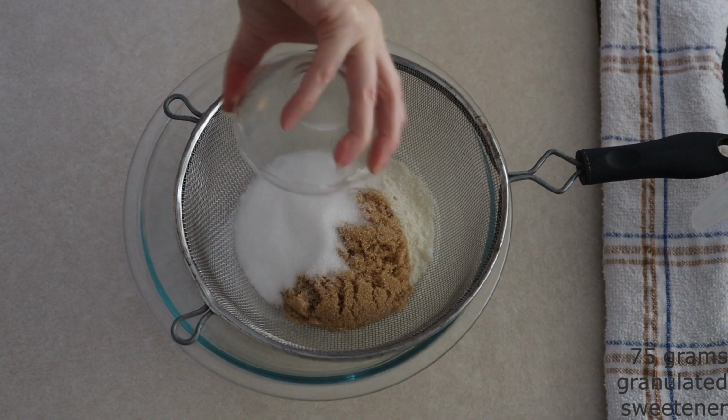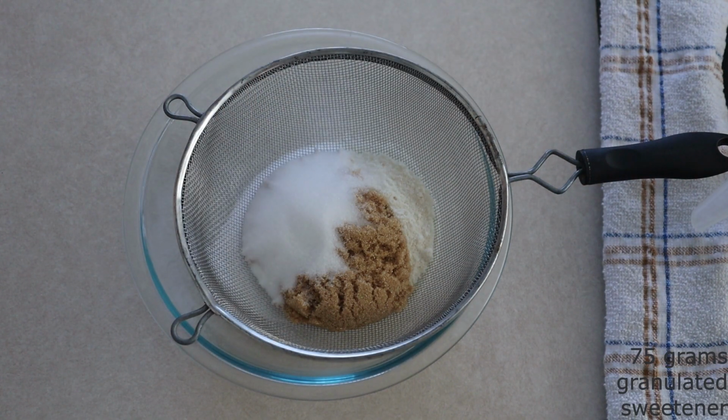Add 75 grams or around 6 tablespoons of the granulated sweetener of your choice. I'm using granulated monk fruit sweetener. Again, you can use whatever granulated sweetener you want, and again, you can adjust this more or less depending on how sweet you want your cookie cake. Now, if you don't want to use brown and granulated sweetener, you can use all granulated sweetener or all brown sweetener. That's up to you. I like the mix of both. I like a little hint of that brown sugar taste in my cookie cake.